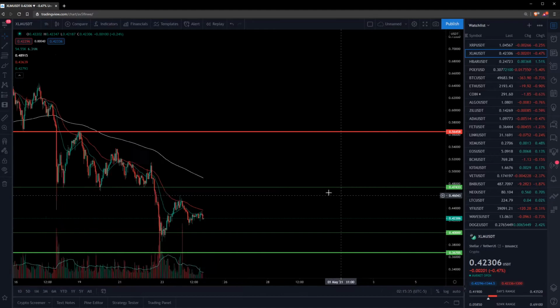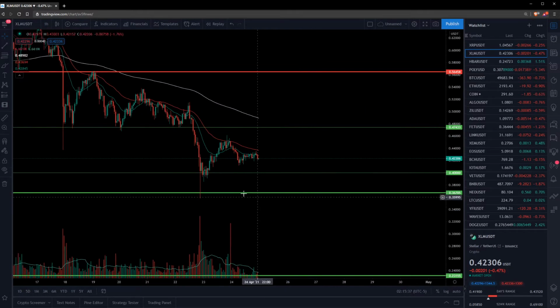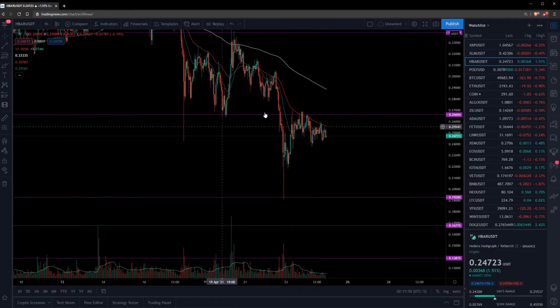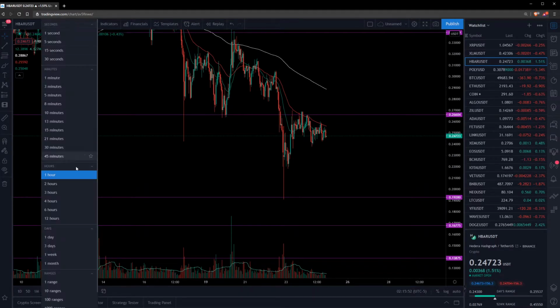Stellar lumens, kind of the same thing. I'm not going to really get into too much detail with it. You see the big dump. It gives us a similar structure. It could pop here, here, here, up to here. We'll look at Hedera. I'm pretty interested in Hedera, guys, because overall, this is a great price point, especially on a higher time frame.